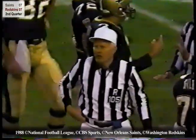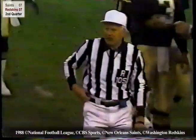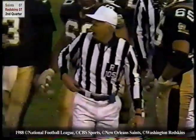Please return 30-second clock to 15 seconds. After review, the play stands as called. Completion pass.